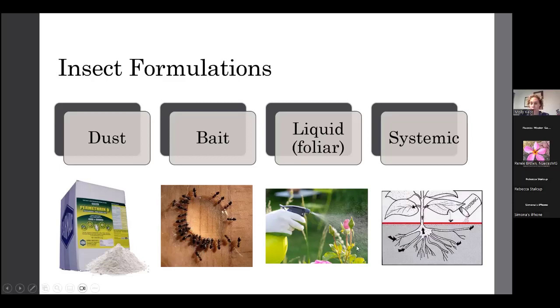Liquid or foliar sprays, you're spraying it on the plant and it's sitting on the plant, and then whatever comes and walks on it or feeds on it, consumes it or gets it on their body. And then systemics are usually applied to the soil, and then the roots of the plant take it up and it gets into the plant. And so we know that can have some impact on your pollinators if it's a flowering plant.